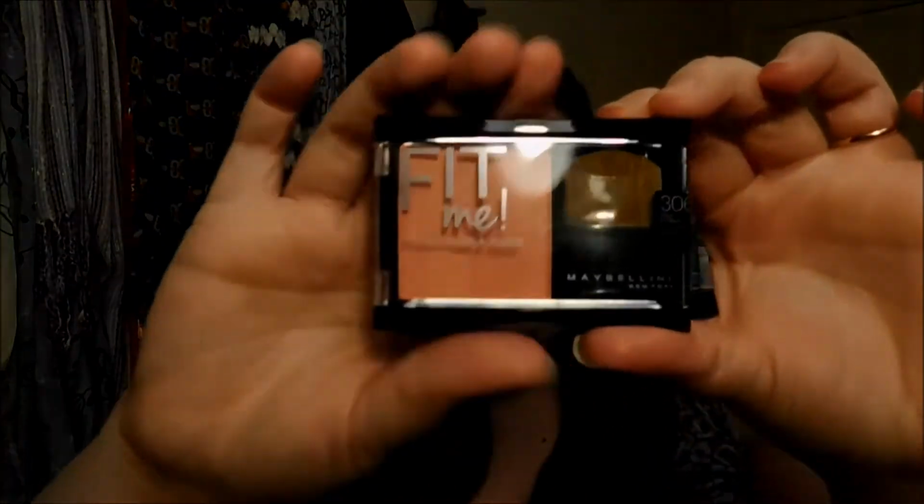It is a Maybelline blush. I've never owned a blush from them before. Let me just say that now. It's from their Fit Me line. I love everything from that line. This is the one I got. It is deep coral. It comes with a little brush.